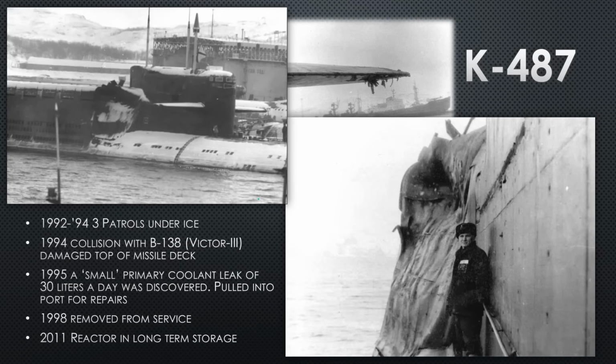K-487 continued. After she comes out of the shipyard, she goes to sea again, conducts 3 patrols in 3 years, 1992 to 1994. In 1994, while underway, she collides with B-138, which is a Victor III fast attack submarine. It is not clear if this was her escorting submarine, but it probably was, because the Delta IIIs are going underway with fast attacks with them all the time at this point.